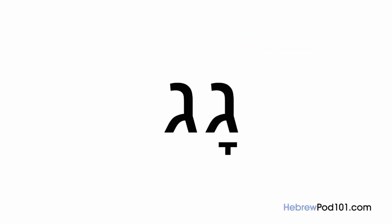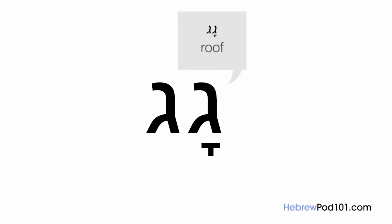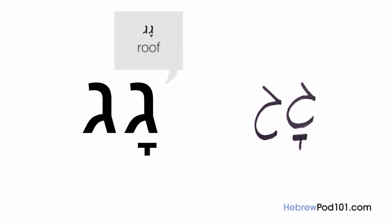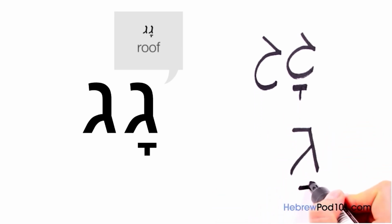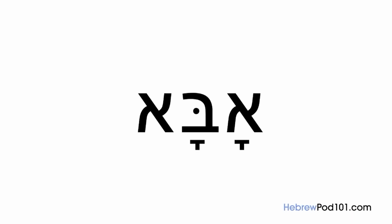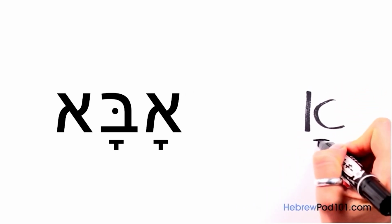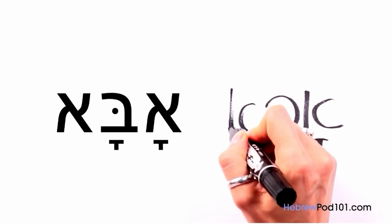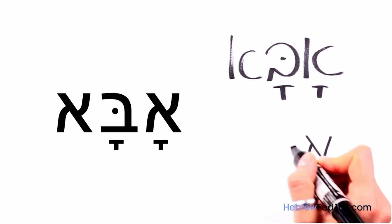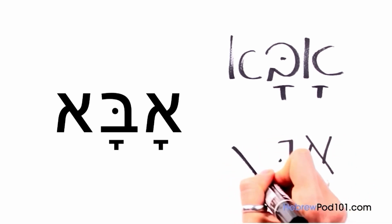Let's write it a couple more times while pronouncing its sound, A. So for example, gag in handwriting looks like this. Gag. And in print, gag. Also, the word Abba has kamatz under two of its letters. Abba. And in print version, Abba. So now you can read and write two words in Hebrew using the full vowel system.